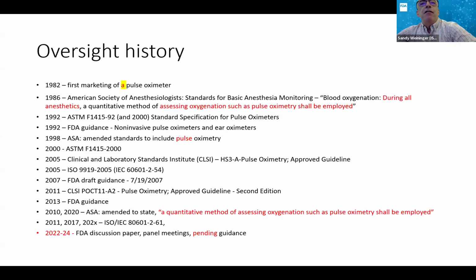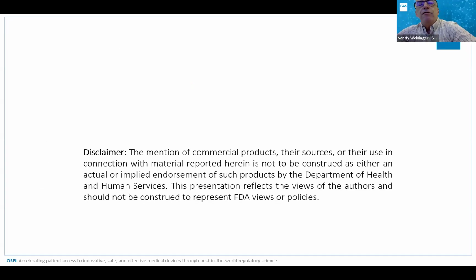First, a disclaimer: I work for the federal government and I don't own any stocks in any companies, and the mention of any commercial products and their sources shouldn't be construed as an endorsement. So next slide, please.